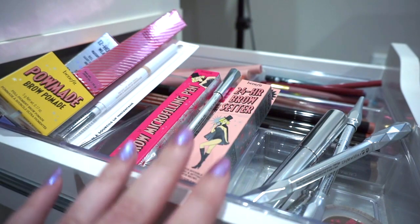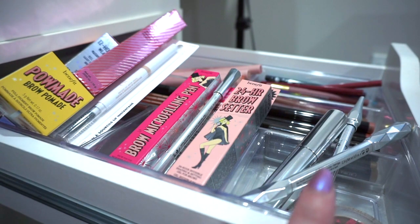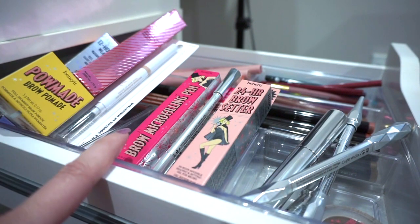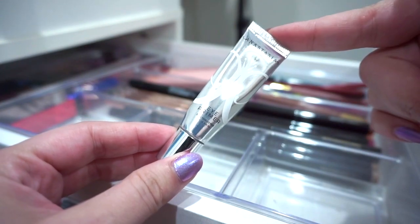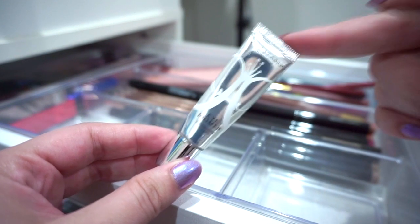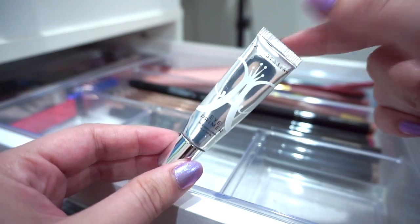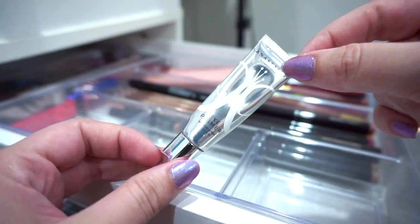Okay, so for the products that I have tried, I would repurchase 5 and I would not repurchase 3. For eye primer right now, I only have one, the Anastasia eye primer. I used to always want this and the Urban Decay because that one is translucent, but I honestly love this one so much, I'm not gonna repurchase the Urban Decay. And this is definitely a would repurchase.